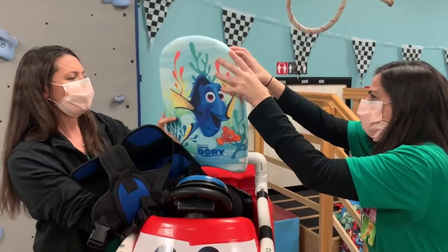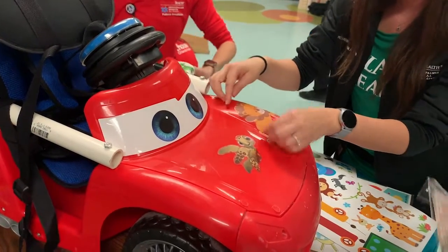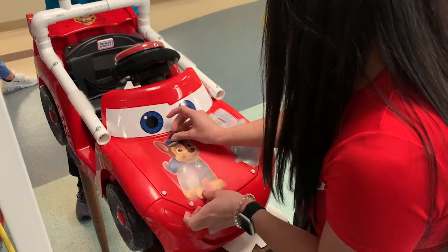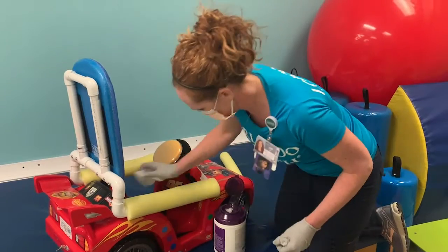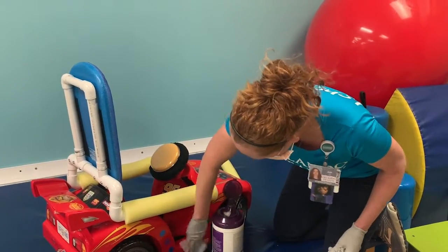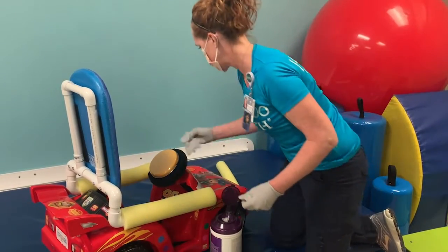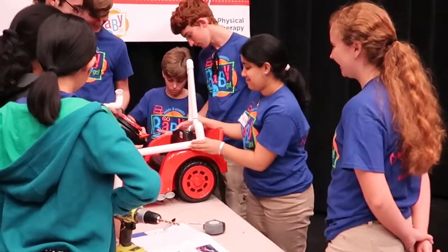What I think is so powerful about that as we move out into the community is it demonstrates for people the solutions for providing access and participation. They don't have to be sophisticated. They don't have to be super technical. They just need to be accessible. Anybody can go to Home Depot and buy a bunch of PVC pipe. Anybody can go find pool noodles. They're $1 at the dollar store. And put those together in a way that's novel that allows a child to have access. So that has really opened the doors.